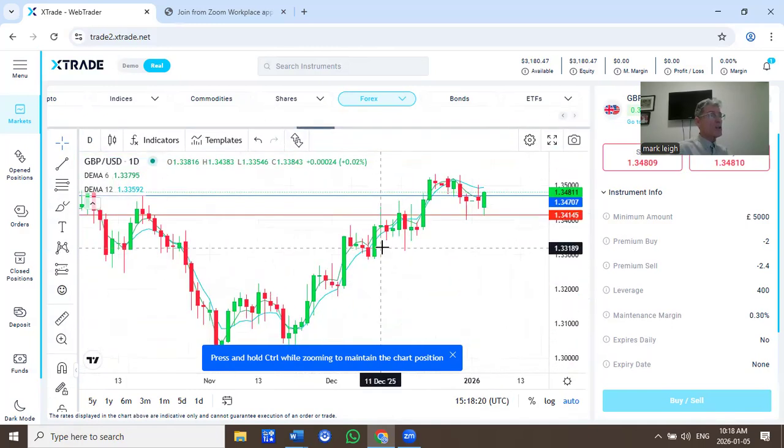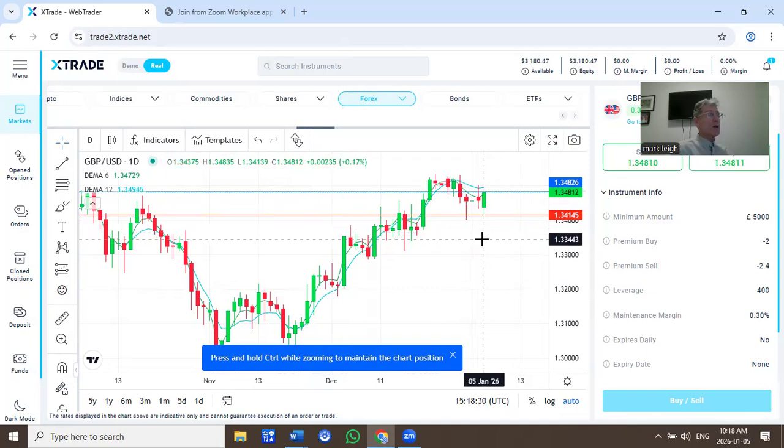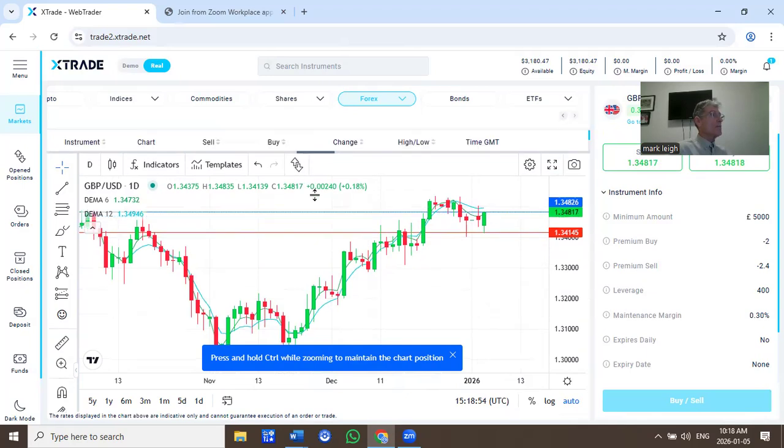Pound's been very strong against the US. The US didn't strengthen to the same extent against the pound. Small wick following the open, but strong data out of the UK, and pound is rallying against a weak US dollar for now. I've got support at 134.14 and resistance at 134.82. Buyers looking to come up and test that $1.35 level. So strong pound, weak US dollar as the US session unfolds.